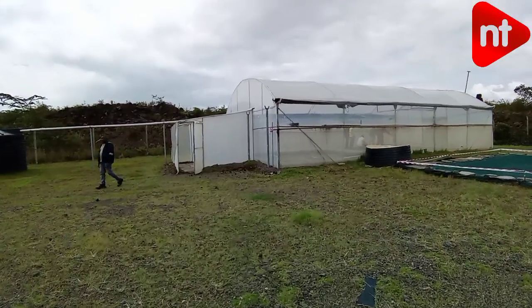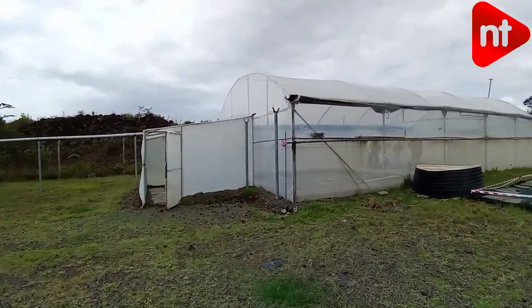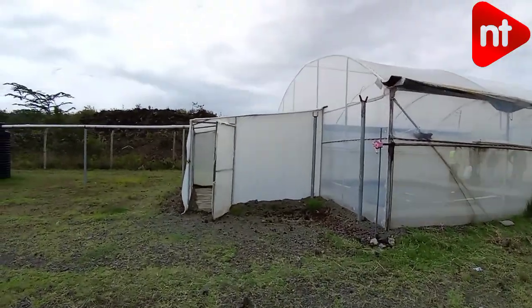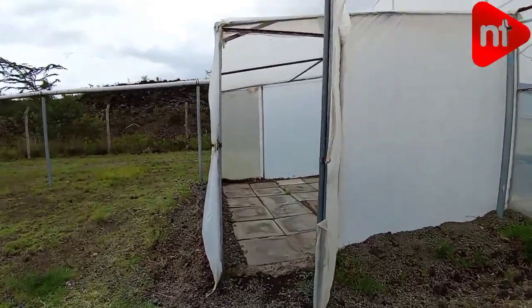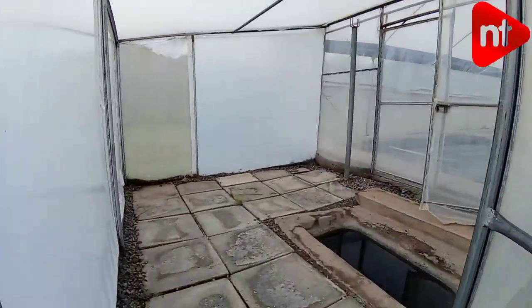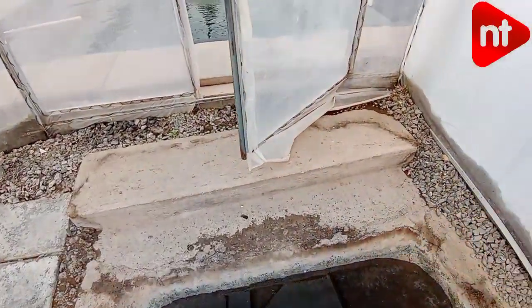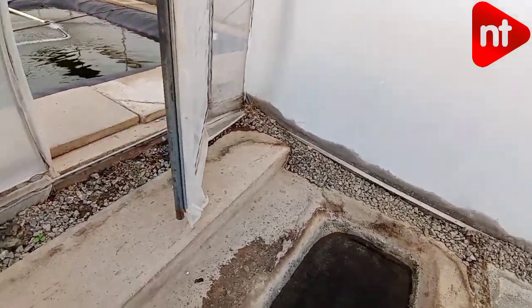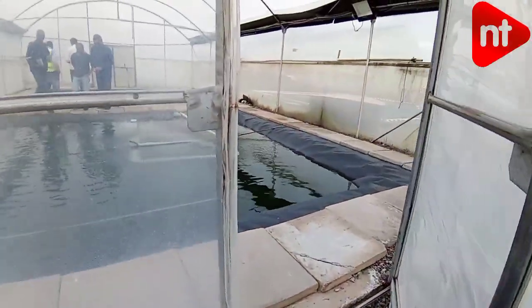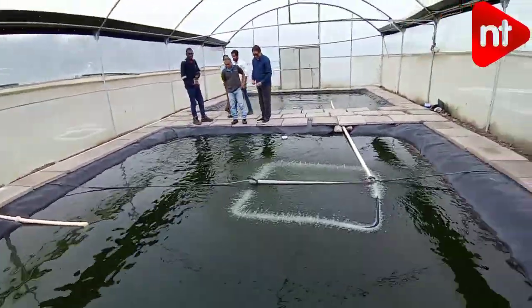Interestingly, there is a fish pond or fish farming done in a greenhouse setup here. With the information I've gathered, there is also a water bath here. We need to dip our legs. Yeah, and we have some visitors here.